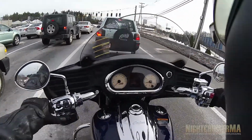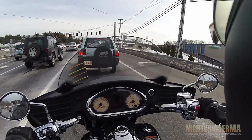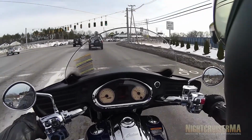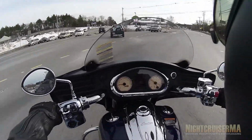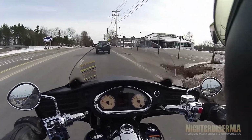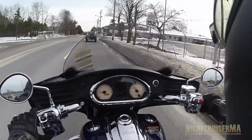Radio's nice. It's not great. It's not going to win any awards for anything really, but I think it has speed-sensitive volume. It does. It's getting louder as I go. Oh, that was nice. That was a pothole I barely felt. Awesome.